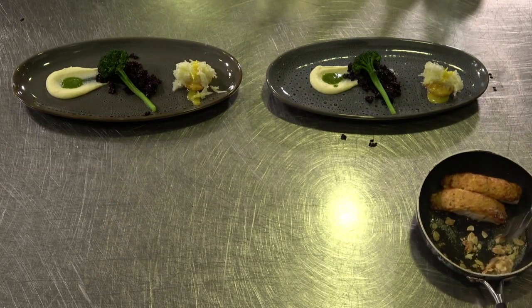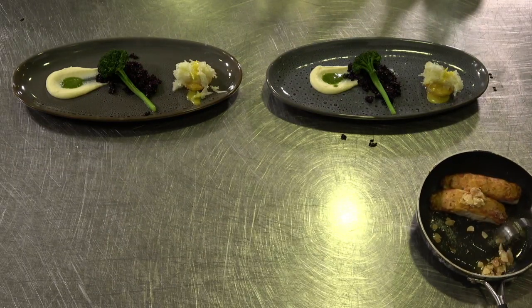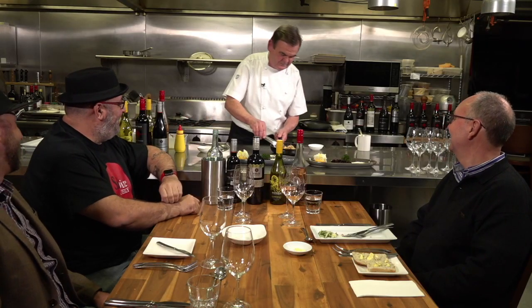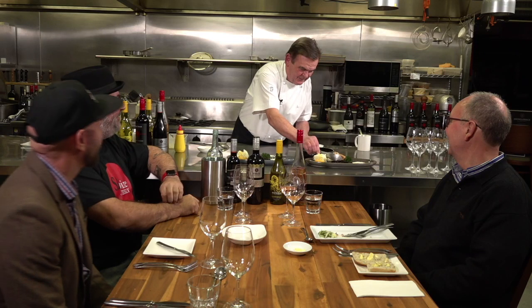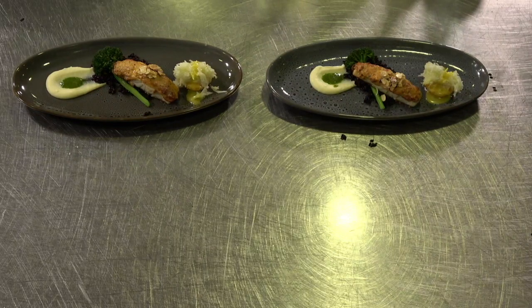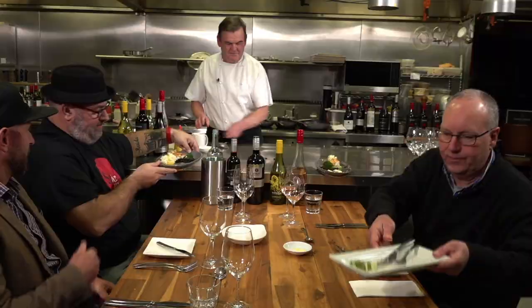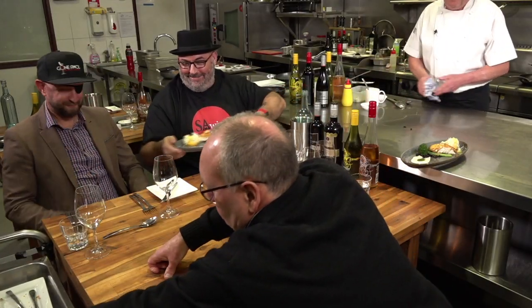And then we have the Spanish inspired Barramundi with toasted almonds. Wow. Outstanding. I love the way the acidity works with these salad elements in it. That was the most difficult thing I've done for a long time. Bon appetit, please enjoy.